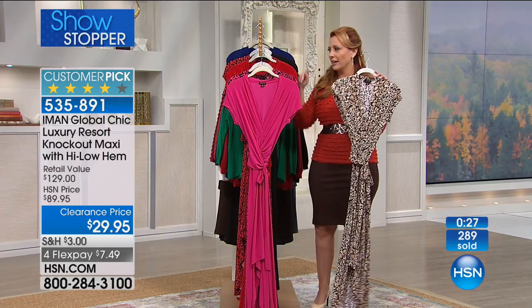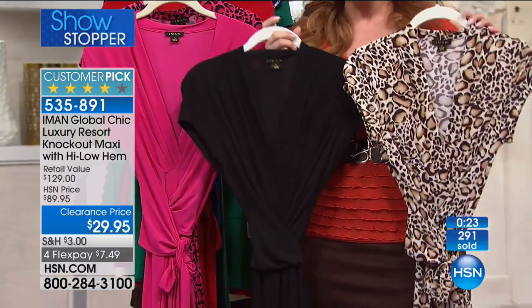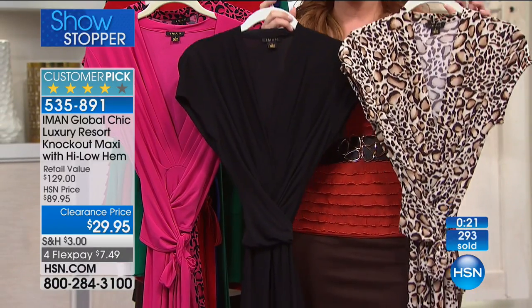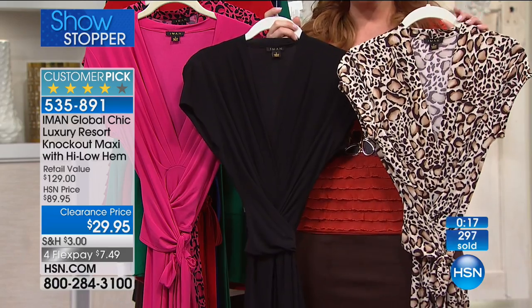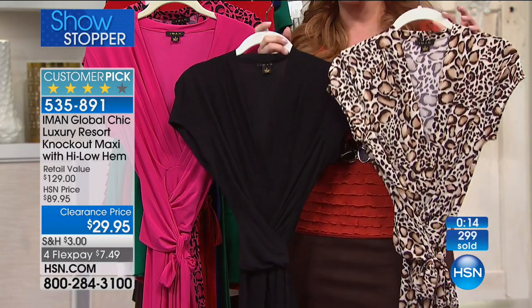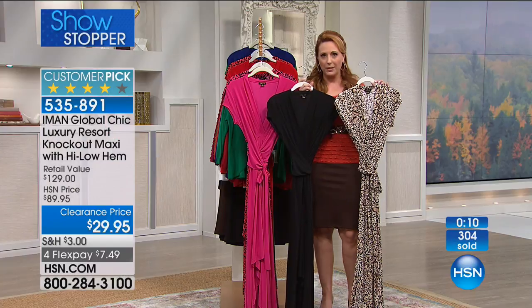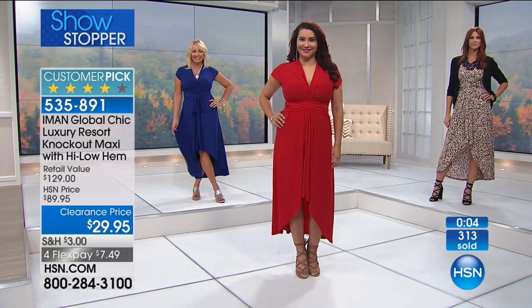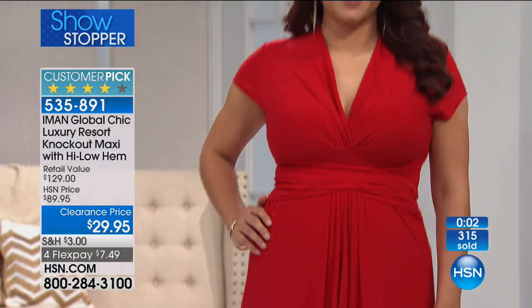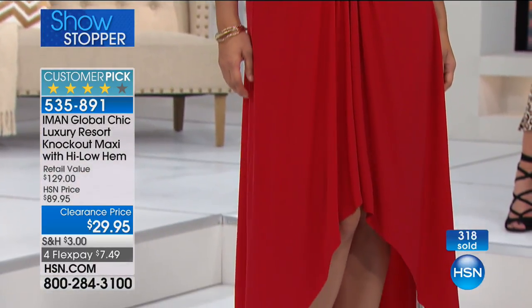If you're just tuning in, I've got just the last couple minutes on this fabulous dress, $29.95 from Iman, a customer pick. You've got two inseam lengths. You can do it in the average or the short, 54 inches or 56 inches, extra small through 3X. We've got lots of flex payments, $7.49 to get home on 4 interest-free payments. Item number is 535-891. Oh, and that looks so beautiful in that. But we're going to continue on.